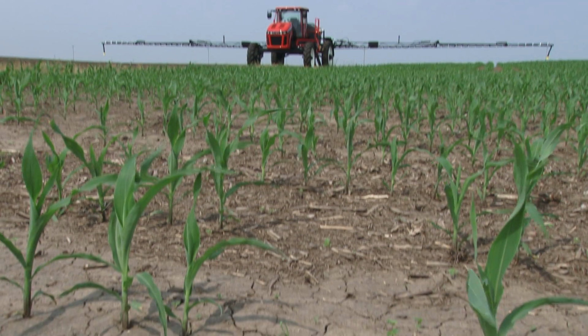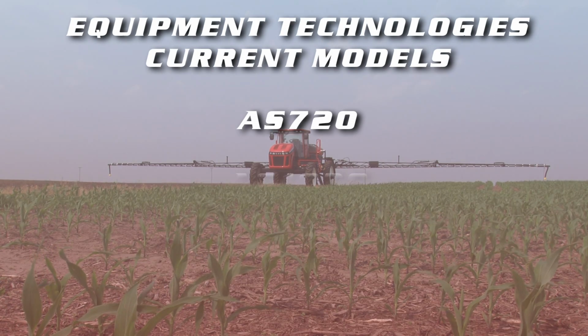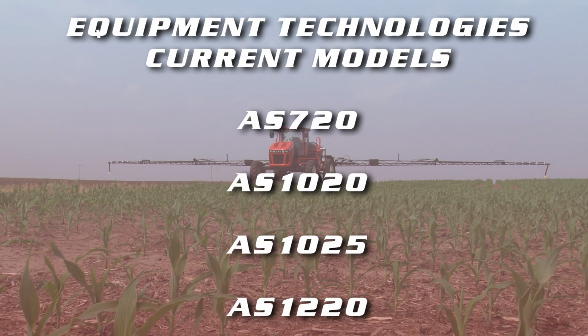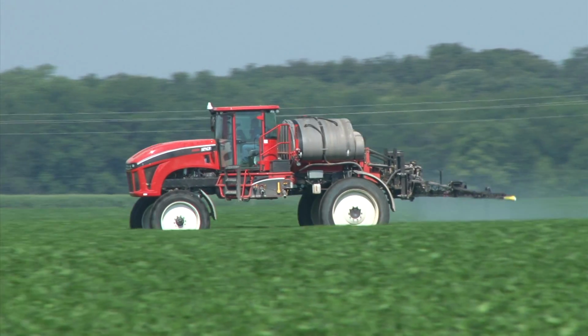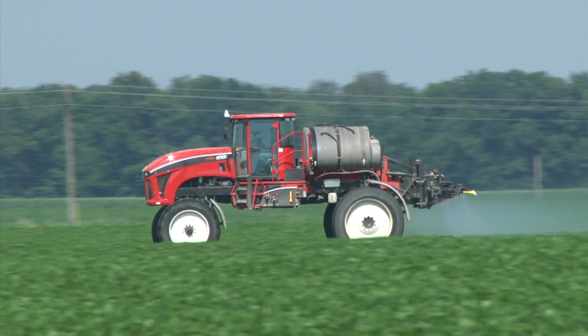At the Mooresville facility, we manufacture our 4 models, the AS720, AS1020, AS1025, and AS1220. Each sprayer receives over 60 hours of personal attention before delivery to your farm. We push the concept of the mechanical drive sprayer to deliver more value to the farmer. This is accomplished by listening. We incorporate new technology responding to the ever-changing needs of the grower.